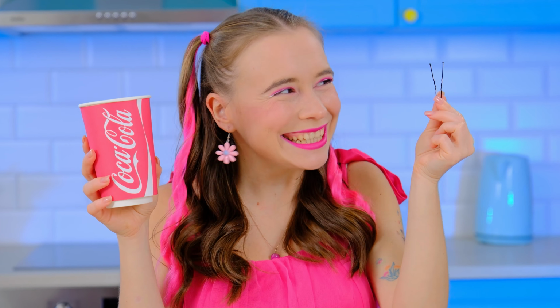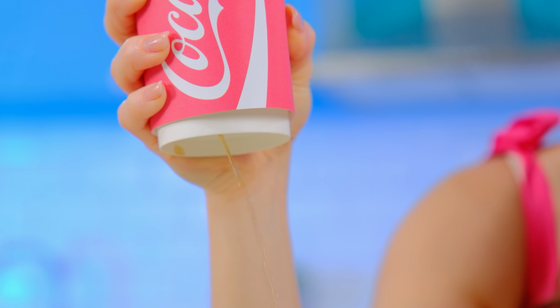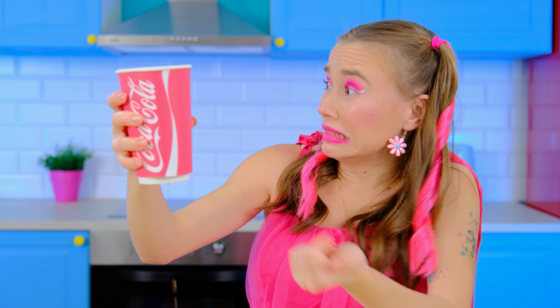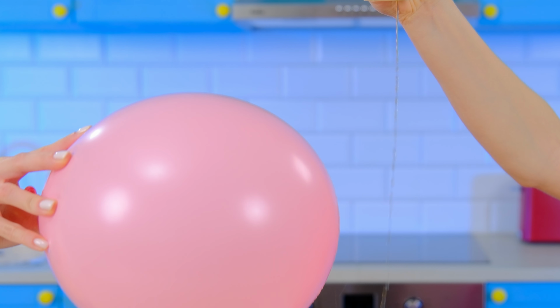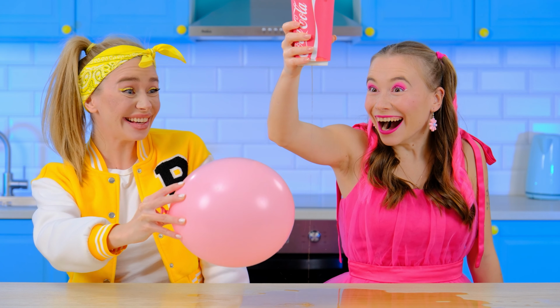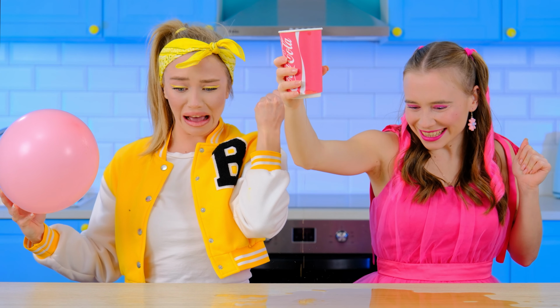Okay, moving on. Let me help you with Coke. I think I can make a hole out there. Brittany, hurry up and check it before all the Coke comes out! Oh, yes, okay. We just have to put the balloon against the stream. Wait, look! It's actually working! Yes. Oh, wait. I think Mom's gonna clean it up.